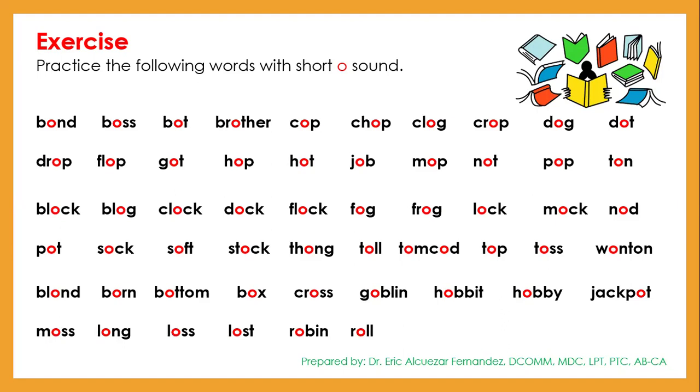Roll. Rot. Drop. Rotten. Spot. Troll. Roll.